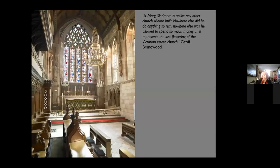And just to give you some idea of what Sledmere looks like inside, notice the very fine light fittings. All of the churches have something similar, these brass light fittings of varying degrees of magnificence. Extremely high quality stonework, the carvings of the figures on either side, the sedilia and the piscina, again, beautifully carved. We'll see those in a bit more detail later. And notice again the quality of the pew ends here in the choir stalls, and also the very delicate, very unusual altar rail there.